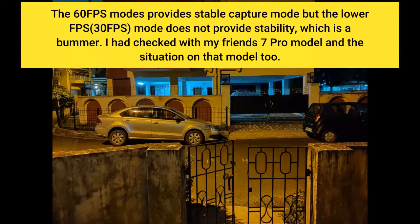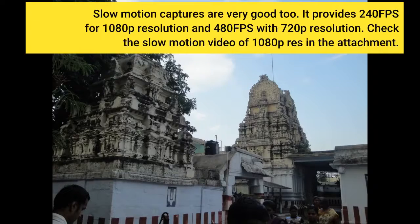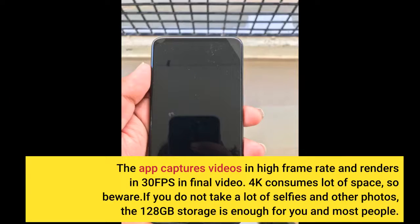The 60 FPS modes provide stable capture mode but the lower 30 FPS mode does not provide stability, which is a bummer. I had checked with my friend's 7 Pro model and the situation is the same on that model too. Slow motion captures are very good too. It provides 240 FPS for 1080p resolution and 480 FPS with 720p resolution. Check the slow motion video of 1080p resolution in the attachment. The app captures videos in high frame rate and renders in 30 FPS in the final video. 4K consumes a lot of space, so beware.